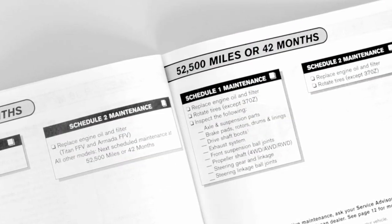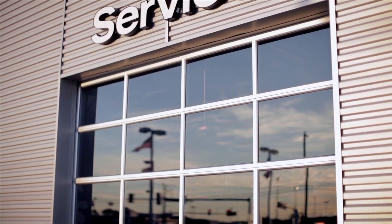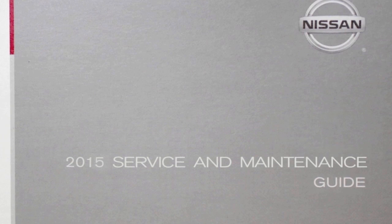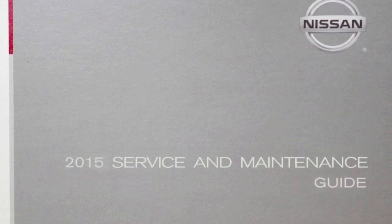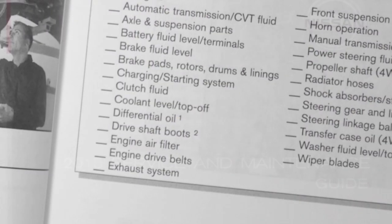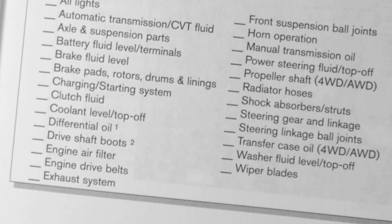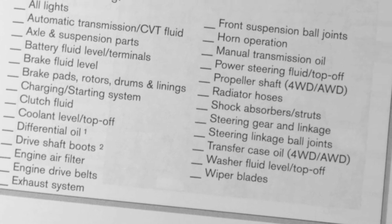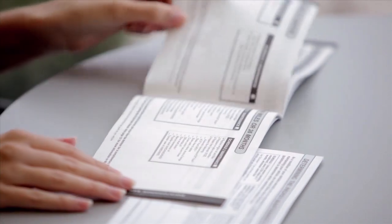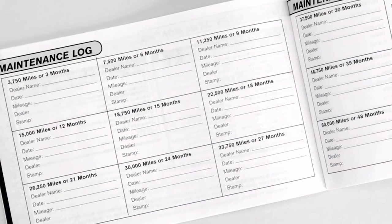It contains comprehensive guidelines for when to have your vehicle serviced, to keep your warranty in effect, and to assure maximum driving performance. It's extremely important to follow the maintenance log in your Nissan service and maintenance guide. Keeping track of the dates when the maintenance or repair was performed will assist both you and your service technicians. You'll have an accurate, up-to-date picture of your vehicle's maintenance history and a guide for when future service is recommended.